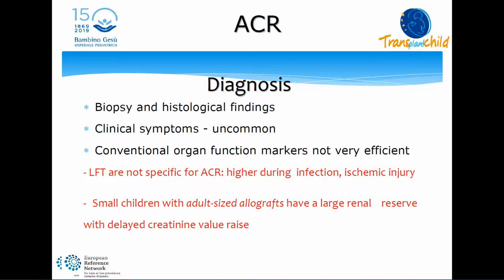Diagnosis of acute rejection is made on biopsy and on histological findings. Clinical symptoms are quite uncommon. You can have fever, malaise, hepatomegaly if we're talking about liver transplantation, or hypertension if we're talking about renal transplantation. As well, conventional organ function markers are not very efficient.